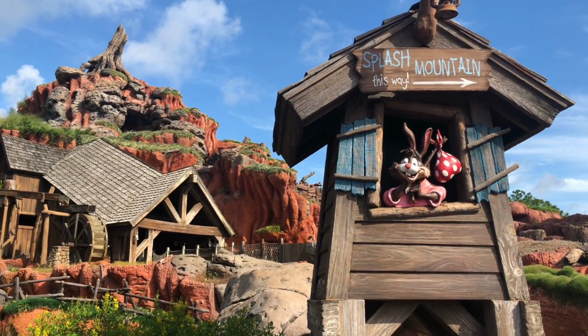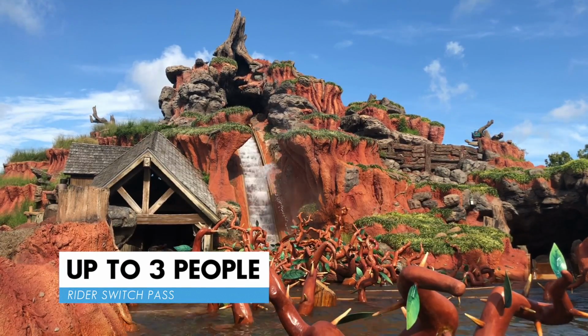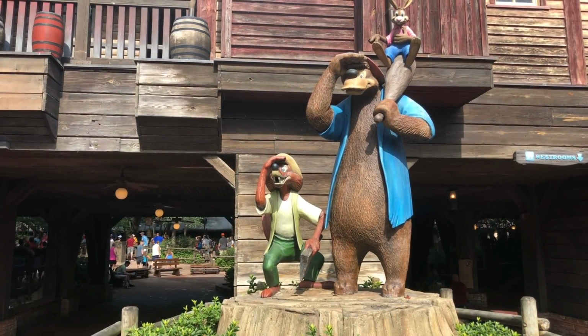Secondly, when a group requests a Rider Switch Pass, that pass can only be given to 3 people in the group. So again, you want to make sure you split up properly and make sure that everyone who wants to get a Rider Switch Pass can get one.